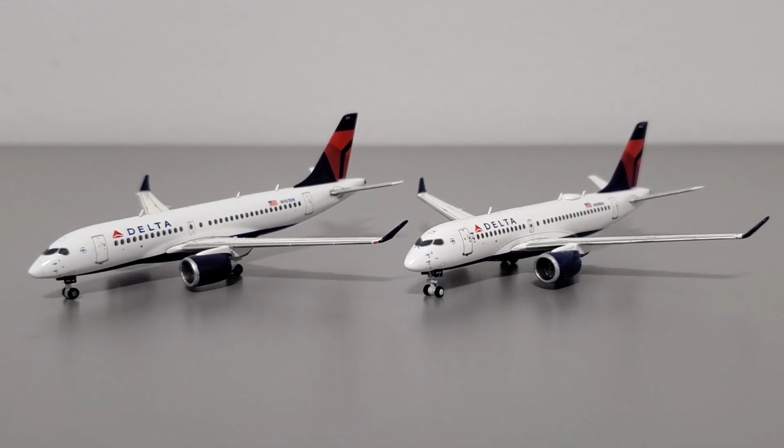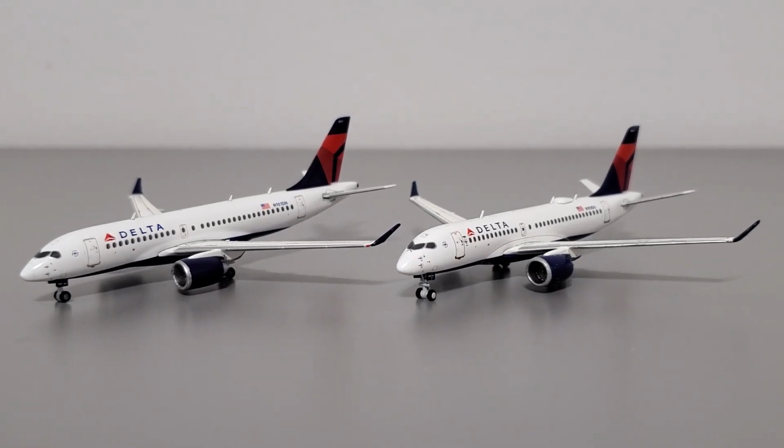So here's what both models look like side to side. On the left side, we have the model that was released in 2018, and on the right side, we have the model that was released in 2022. For pretty much the entirety of this video, that's how this format's going to go. The model on the left side is going to be the 2018 model, and the model on the right side is going to be the 2022 model.